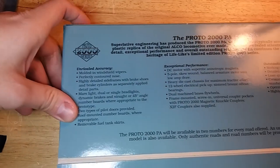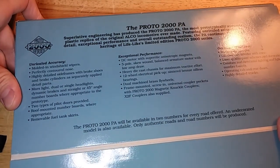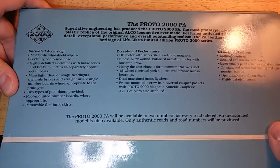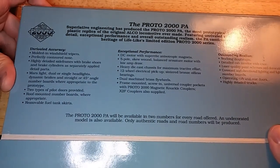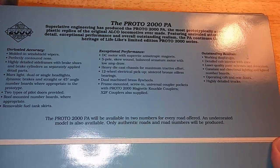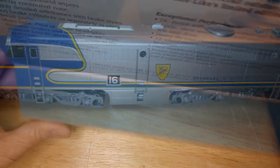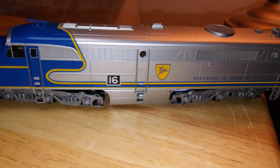It's kind of like going from black and white TV to color, if you will, in terms of the graphics updates. As you can see, the box is fully detailed, gives you all the info on the drive system, typical Life-Like. You're reminded very quickly that you have a high-quality product. Again, the company's slogan with this model and most other Proto 2000 models was, "We build them like they used to." Now let's take a look at this locomotive up close and personal and, well, outside of the box.